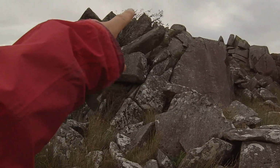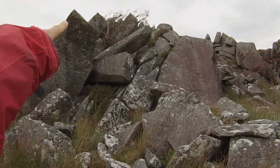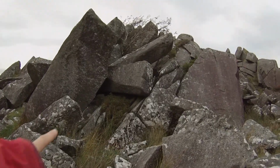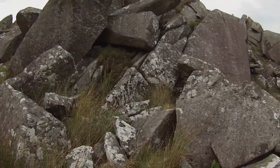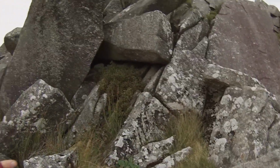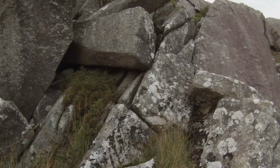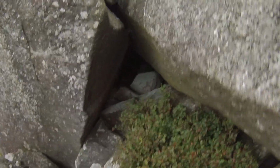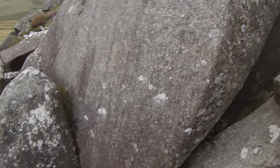It's like a Neolithic standing stone. There, it's toppled. It's been toppled over. And these stones here, look, they've all been toppled over. No, I think that's natural. I just think that one's toppled. This one's definitely been moved. That wedge. There's a wedge in there. Just feel like you could move them. They're so heavy.